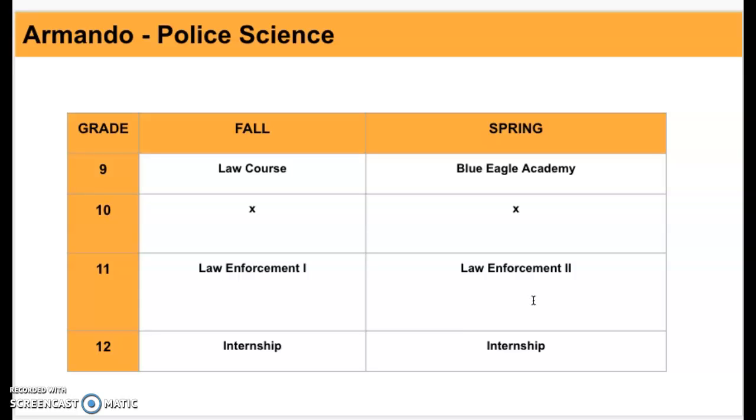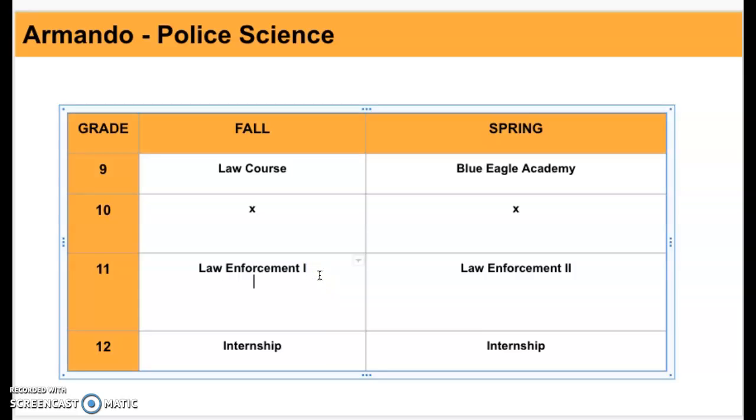The other thing I want to plug in here, which I failed to do, is contemporary communications in law enforcement. This is a blended class with your Law Enforcement 1 or 2 class that gives you an English credit, and I believe can take the place of your junior English class. It's blended in. You meet with the instructor occasionally. A lot of that work is done online, and most of it's focused on law enforcement. So consider adding that to your schedule.